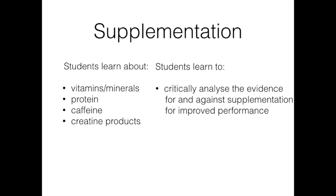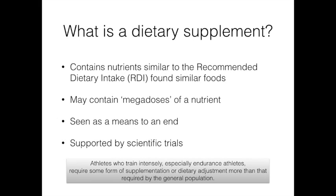Supplementation. A dietary supplement can be described by the following features. It contains nutrients in similar amounts to the recommended dietary intakes and amounts found in food, and in a form that is convenient for sports nutrition. Alternatively, it contains megadoses of a nutrient, specifically for the rapid treatment of a deficiency. It is seen as a means to an end, a response to a nutritional need that arises in sport and helps the athlete achieve peak performance, and is supported by scientific trials.